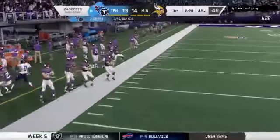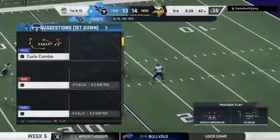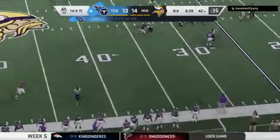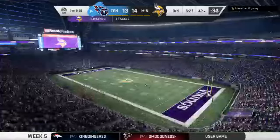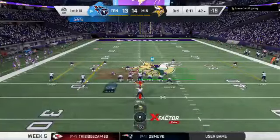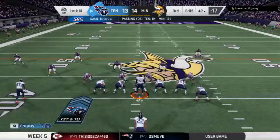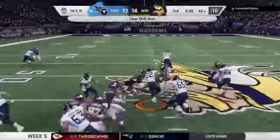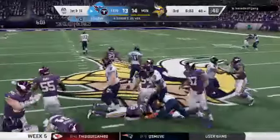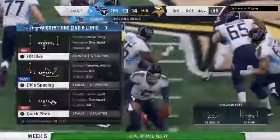Now this one complete downfield on the left side, and past the 40 before he's out of bounds. Give him 14 on that one and a first down. They'll run on first down. It's Henry, and 3 yards there takes him to the 45.